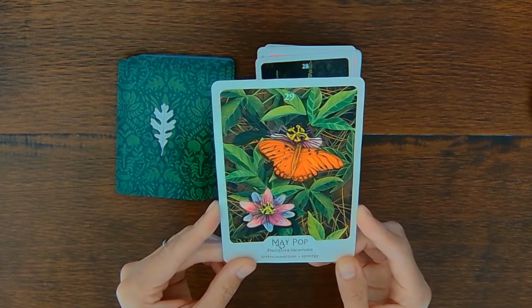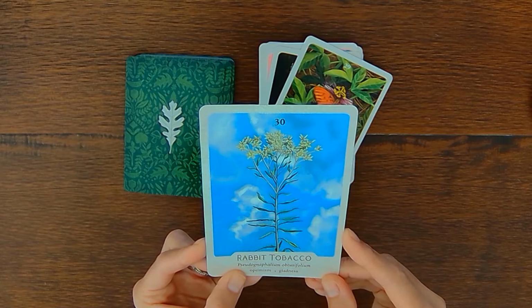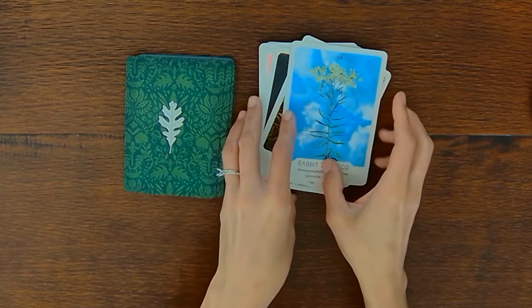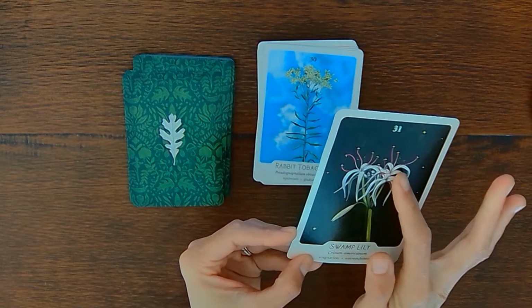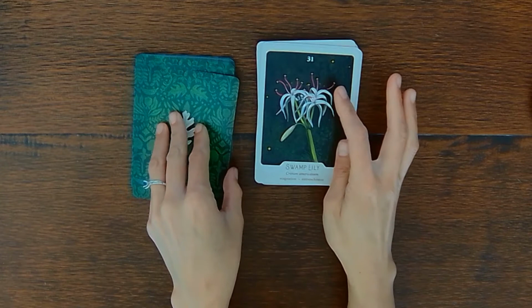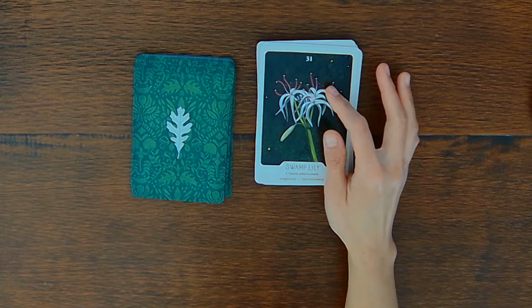Oh, can I flip them? Rabbit tobacco, interesting. Pseudognaphalium obtusifolium, optimism, gladness. Swamp lily, Crinum americanum, stagnation, entrenchment. That's really interesting looking. I like those tentacle-like parts, what are those called? Something with an S. Stigmas? Something like that.